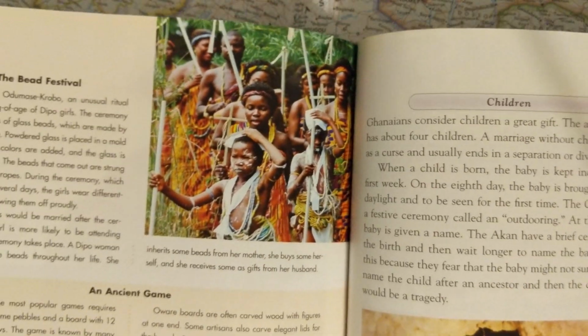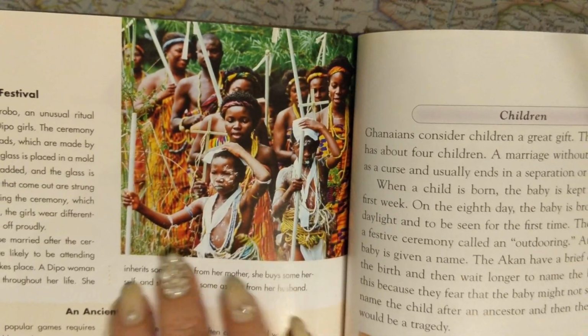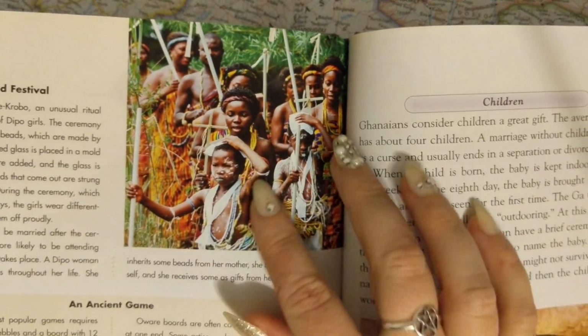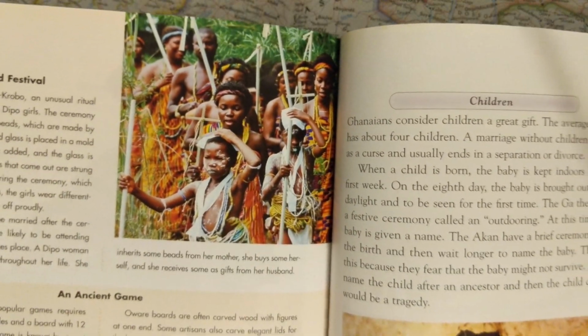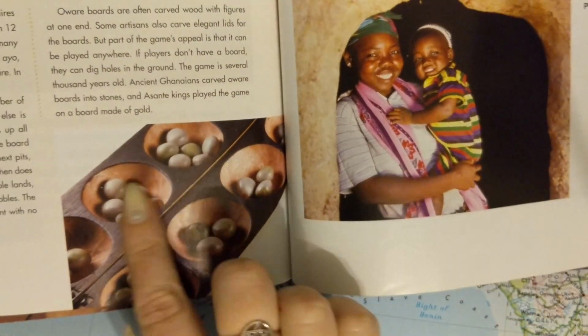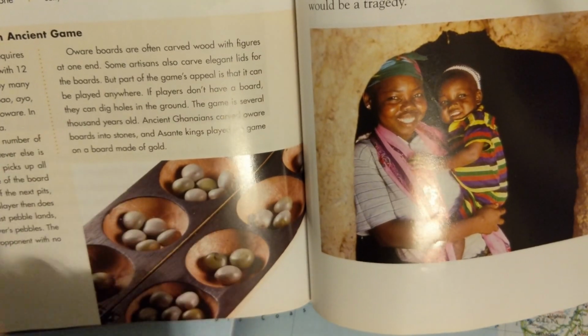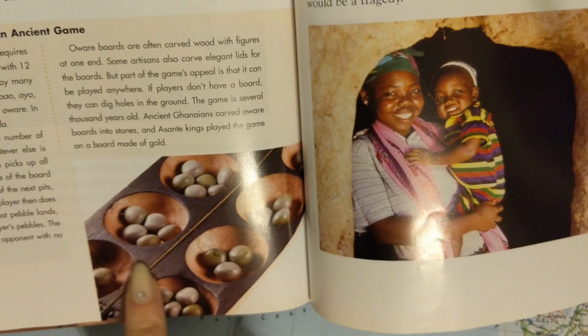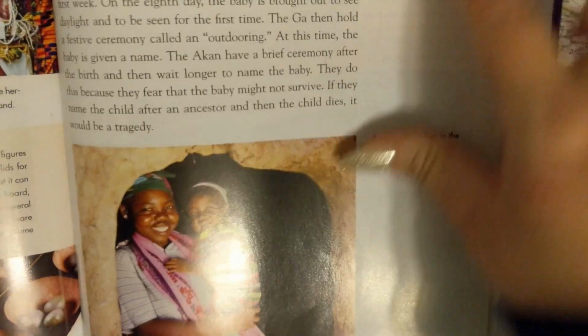The bead festival talks about how in this village these girls make these beads at their coming of age ceremony, and then they collect beads throughout their life. And here's Mancala, one of the best games. It says in Ghana they call it Oware. It's one of my favorite games. How cute. How beautiful.